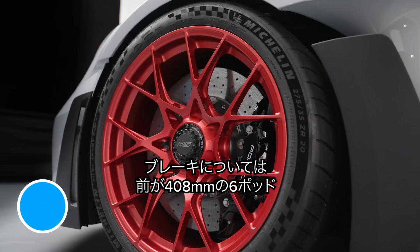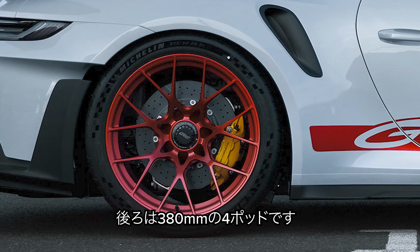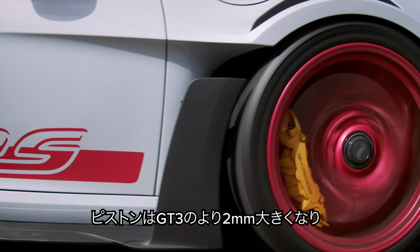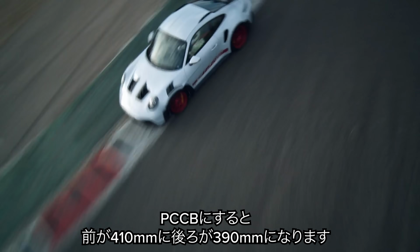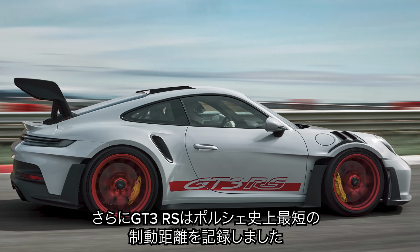While we're talking about the brakes, the new GT3 RS comes with 408mm steel front brakes with 6-piston calipers and 380mm steel rear brakes with 4-piston calipers. The actual pistons themselves are 2mm wider than on the GT3 for even more bite. If you want to, you can upgrade to carbon ceramics, and then you have 410mm front discs and 390mm rear discs. With these fitted, the new GT3 RS has the shortest stopping distance of any Porsche road car.